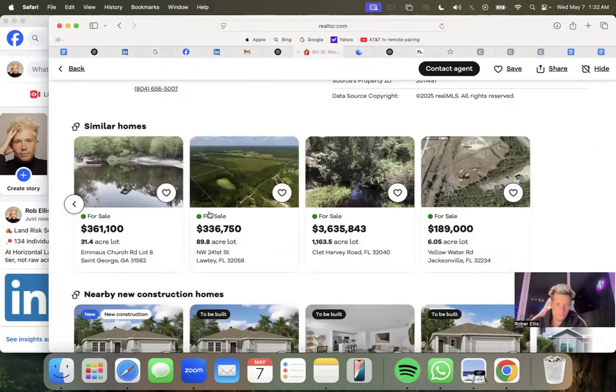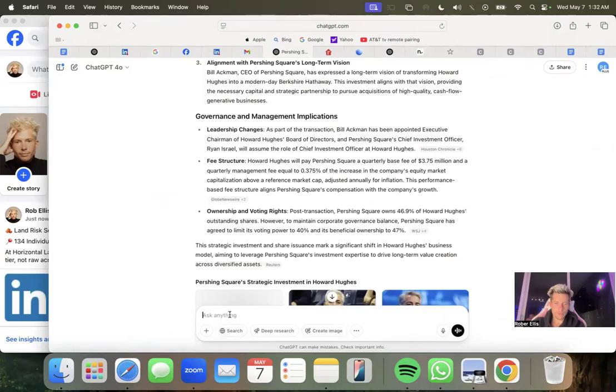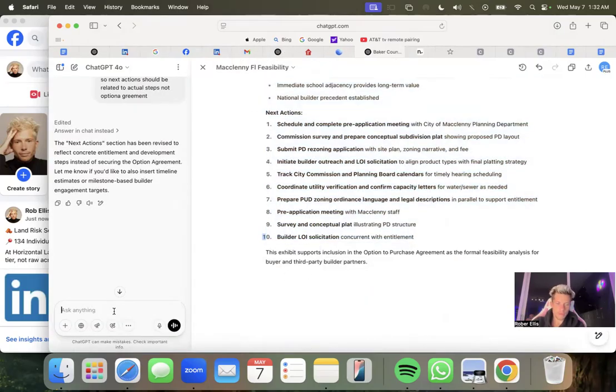Righty. Bacon, Stephen K. Can you bring in all the listing agent info and verify across all of the internet for email and phone accuracy and total brokerage info, including listing number, parcel, etc. This is to prepare for the option to purchase.